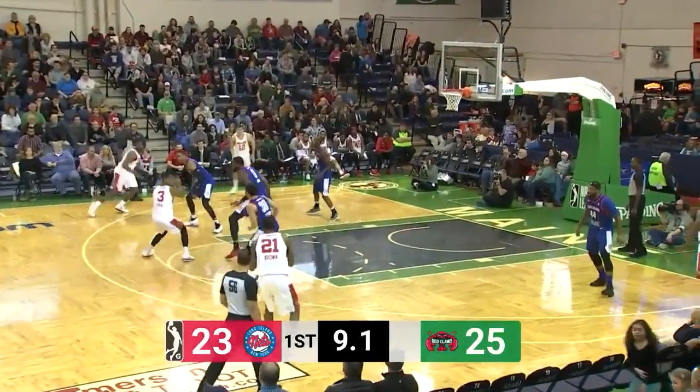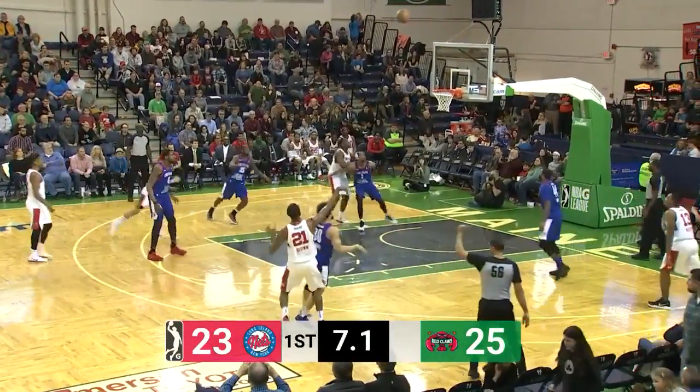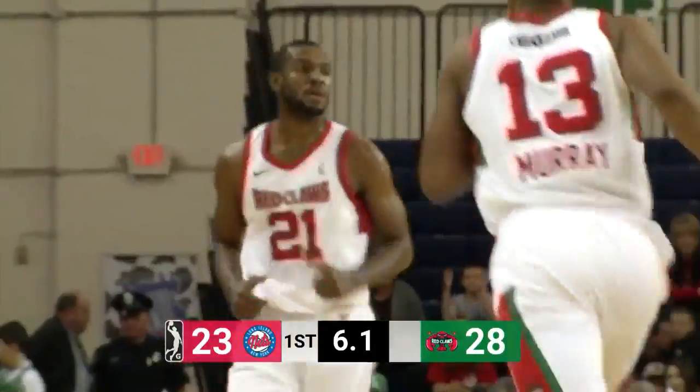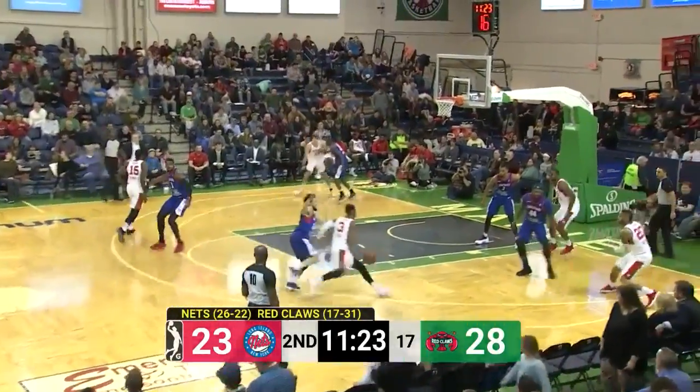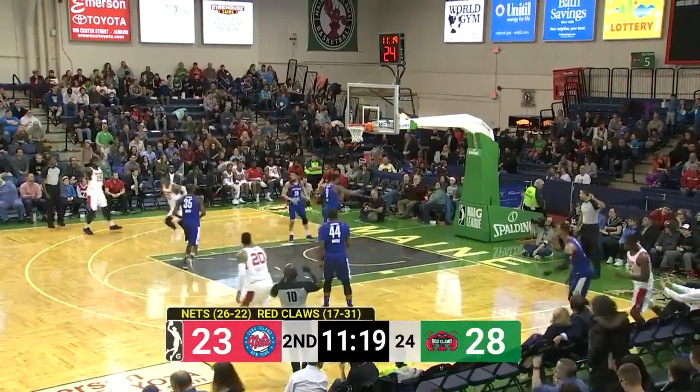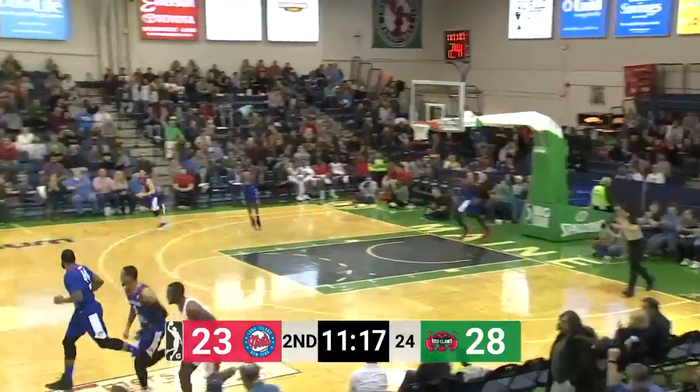10 seconds now. Here's Dixon. 8 seconds. It's Vito Brown for three, and that is good. Not have an understanding of what the time is left in the possession. Vito Brown steps back. Three ball is up and good, and Vito Brown is 2 for 2 from downtown.